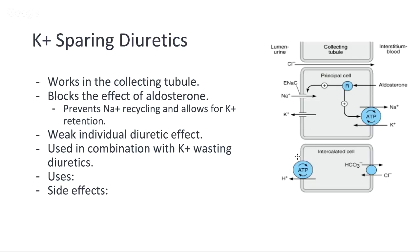And your potassium-sparing diuretics. It works in your collecting tubule. It has a weak diuretic effect, and it blocks the effect of aldosterone, and that's how it reduces your blood pressure. What happens is it stops sodium from being recycled into the blood and causes potassium to be retained. The main side effect is hyperkalemia, and you give it with another diuretic to prevent that from happening. You give spironolactone, a potassium-sparing diuretic, usually with furosemide, if there is hypokalemia, because this would cause you to get all that sodium back.